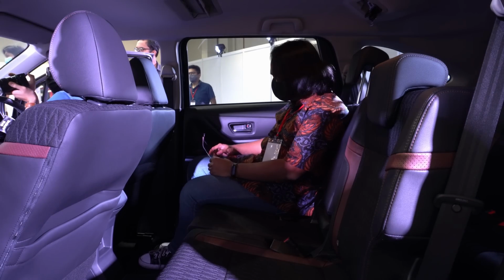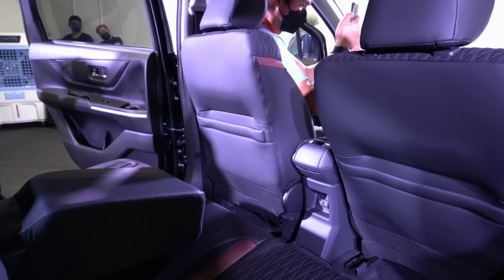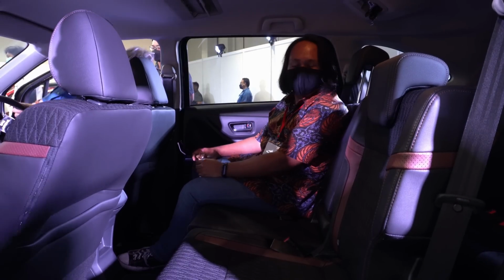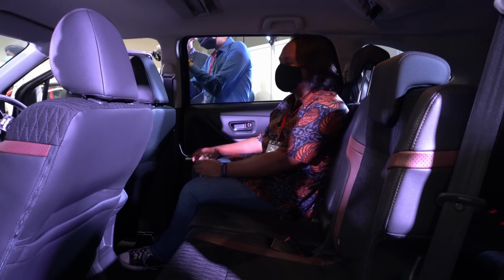In terms of rear accoutrements, you do get cup holders here on the side, bottle holders down here on the door, and you even get a third cup holder here in the middle, which is kind of cute. You also get a couple of USB-A ports down here, charging at 2.1 amps, which means you can keep lower powered battery devices juiced up without too much issue.